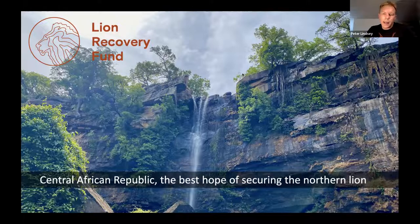I am not a particular expert on Central African Republic, but I've learned a lot about the country before and after our visit there. I have had the privilege of visiting a huge number of protected areas, I think 130 or so across 18 different African countries, and I have developed an understanding of what it takes to conserve lions.